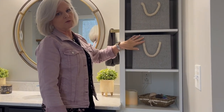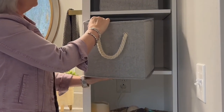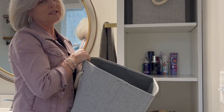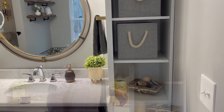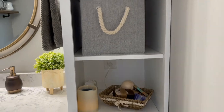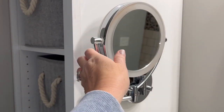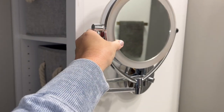And in this open space where I have these cubbies, not only can you put things in them, you can store things behind them. Us women tend to have a lot of things, so it's good to be able to hide those away. I also had him put outlets in each vanity. There's one on each side. This little makeup mirror is a great addition. It comes out, lights up, and you just tuck it away.